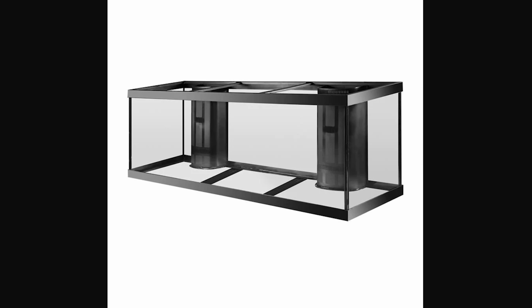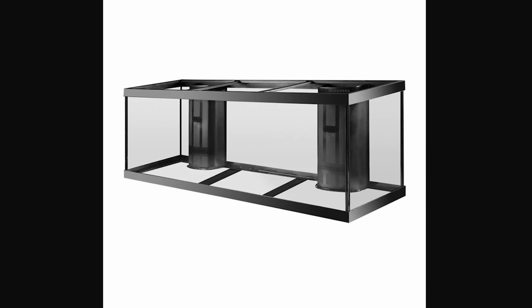If you guys know, the 125-gallon tank from Perfecto has been around for decades. It is 6 feet long, it is 18 inches wide, and it is 20 inches tall. If you think about it, when you upgrade from a 125-gallon tank into a 180-gallon tank from the same company, from Perfecto, that same tank is 6 feet long, which is the same length, but now instead of being 18 inches, it's 2 feet deep, and instead of being 20 inches tall, it's 24 inches tall.